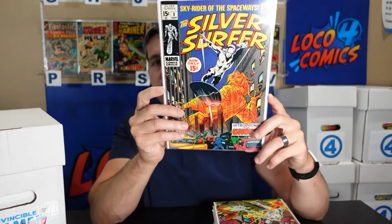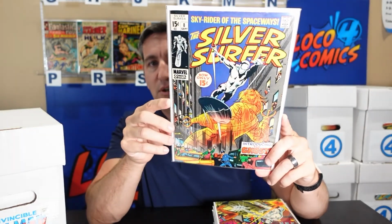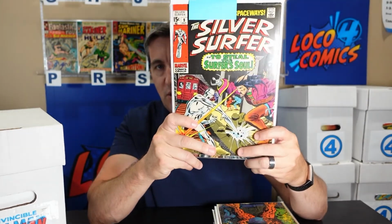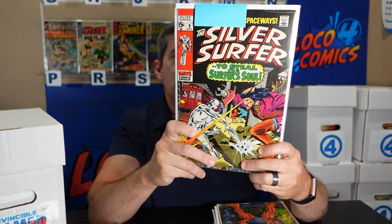And also I've got a kind of the non-keys of the Silver Surfer run, so I've got issue 8. And then I'll be selling books in a lot. I don't know if you can see that, but rather than sell one book at a time, sometimes I'll sell 5 or 6 books like this. These are all from that first Silver Surfer run. Issues 9 through 13 will be all together.